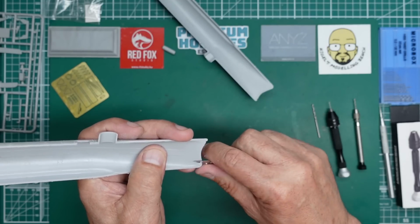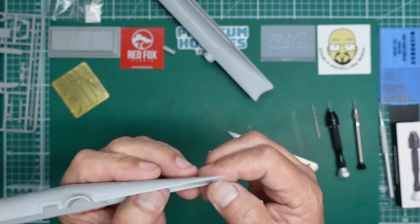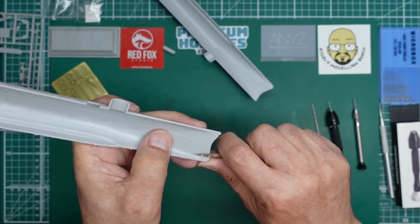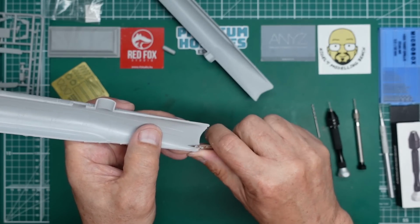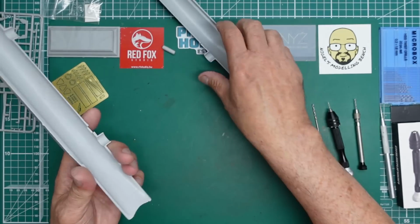There we go, and you can see now there's like a cutout in that area. You could just scrape some plastic away from there, or just leave it and go in with a small drill, but I'd rather just have something there so we got something to push it into.